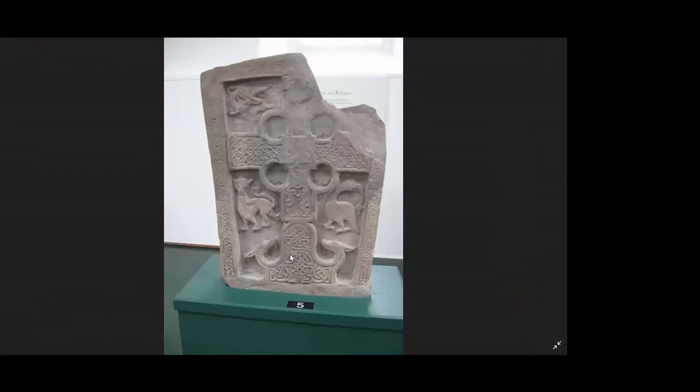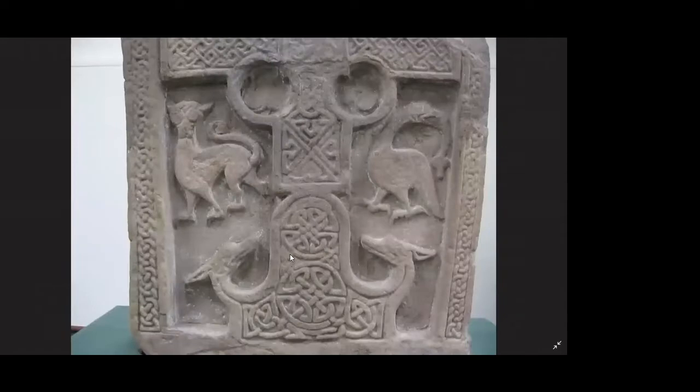Meigle number 5, you can actually see the label here. You can see the cross and the carvings of various symbolic animals. They're very high quality carvings that they did in this era. And this has been researched. There are a total of 27 stones on display in the Meigle Church.